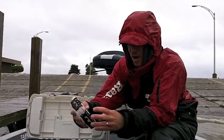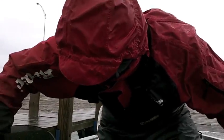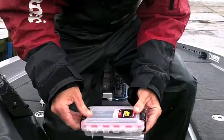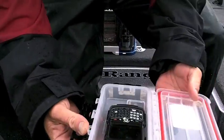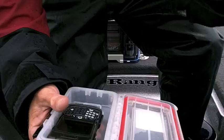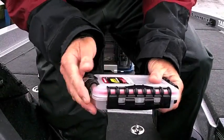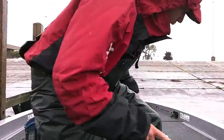This little waterproof box is the same one that I use in my boat, in my glove compartment every day. I put my phone in there every day, and it stays totally dry. I just set mine in here. There's 1 drop of water from the rain, but it stays totally dry in here, and this thing floats. You can throw it in the water and it'll float, so it's no big deal. So that's another waterproof thing.